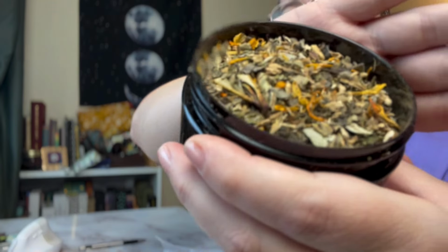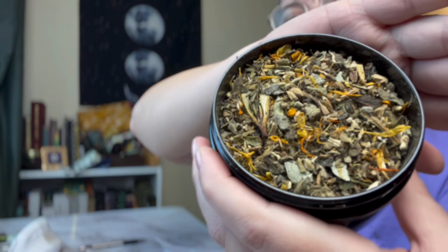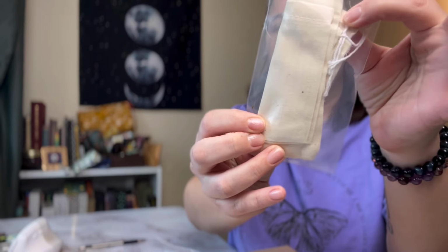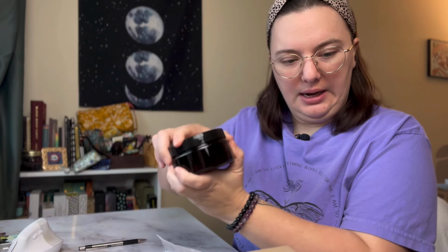Oh, I love the smell of that. Let's see if we can get you in there. And it comes with a little bag, like a reusable tea bag, which I love. I love that because not everybody has them.